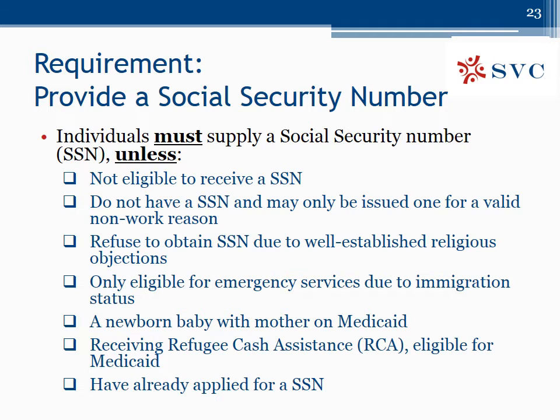Deemed newborns need not provide a Social Security number, as well as individuals who are receiving refugee cash assistance and are eligible for Medicaid. And finally, individuals who have already applied for a Social Security number and are waiting for the issuance of the number.